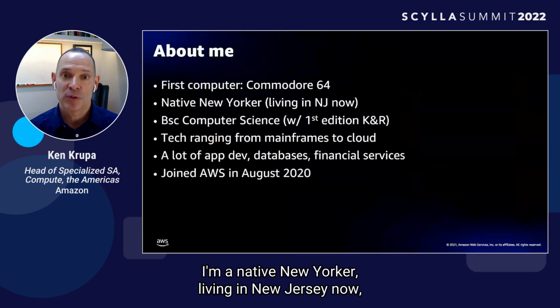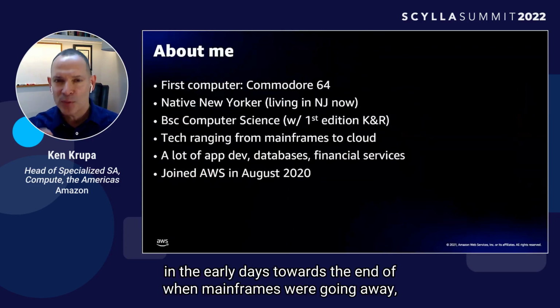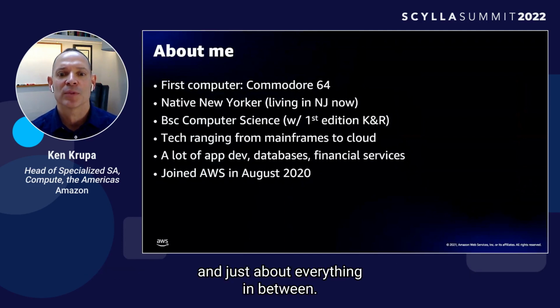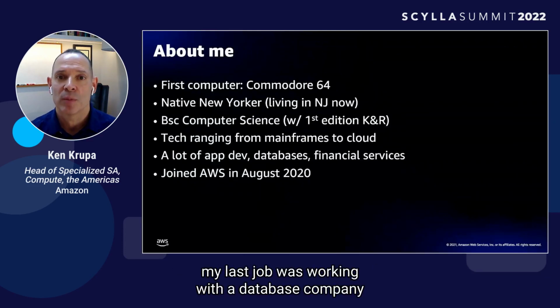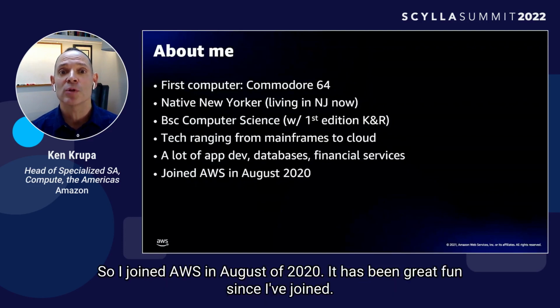And so about me, you already know what my first computer was. I'm a native New Yorker living in New Jersey now, and I have a comp sci background. I've done tech ranging from the early days, towards the end of when mainframes were going away. I actually did do some work on mainframes, all the way from mainframes to the cloud and just about everything in between. I've done a lot of app dev, worked on databases quite a bit. In fact, if you look at my profile, my last job was working with a database company, and then a good amount of financial services just by geography, but not exclusively so. I joined AWS in August of 2020. It has been great fun since I joined.